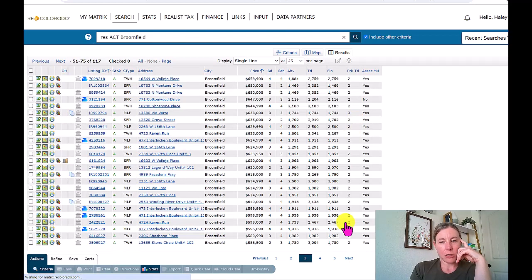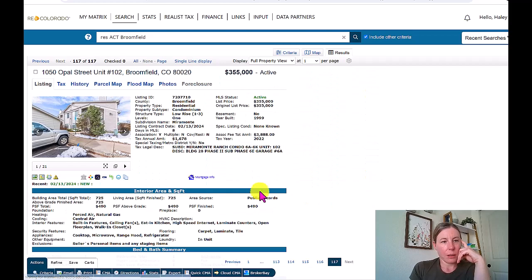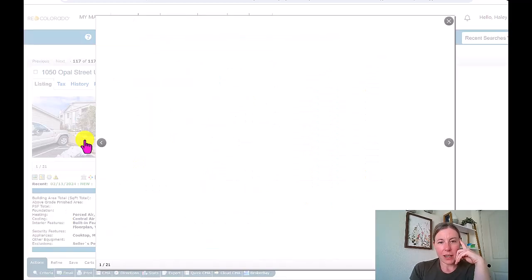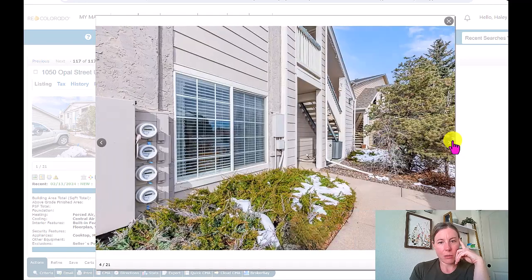And then let's see what the cheapest place in Broomfield is right now on the market. It is $355,000. It is a condo in Miramont Ranch, so they're a little older.